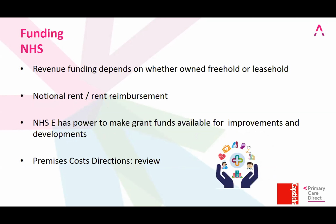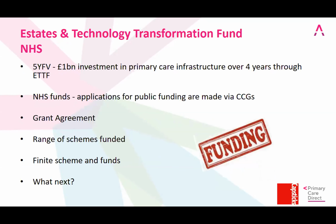Funding, different sorts of funding streams. Obviously you've got public sector funding from the NHS, and that depends on whether you own it freehold or leasehold. NHS England also has the power to make grant funds available. As we all know, the Premises Cost Directions is under review. We have had the ETTF, but that's coming to an end next year. So it's watch this space in terms of what the next stream of funding will be.